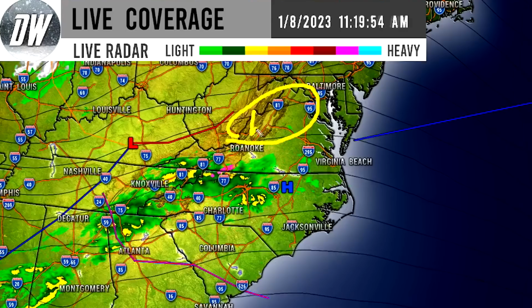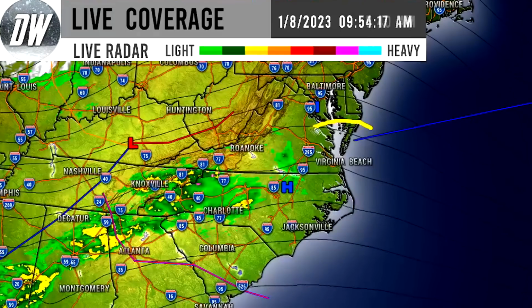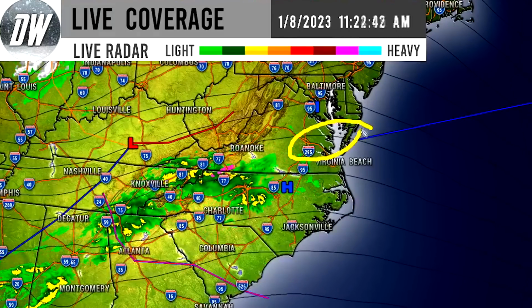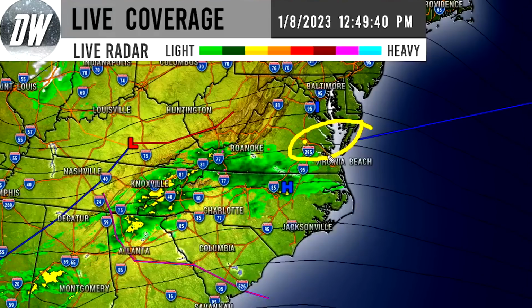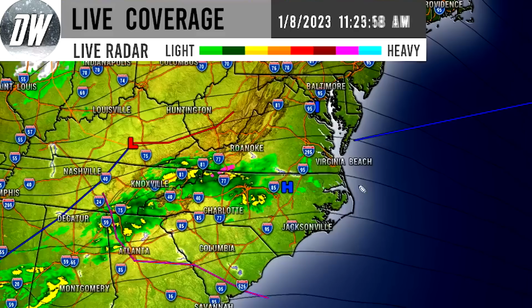It certainly can't be ruled out for some mixed precipitation to start up north of Richmond, Virginia. Heaviest rainfall is going to be here in this corridor. So we've got areas like Richmond, Williamsburg, the eastern shore there. Areas in here is kind of where I'm looking for that bullseye.